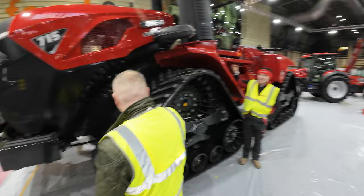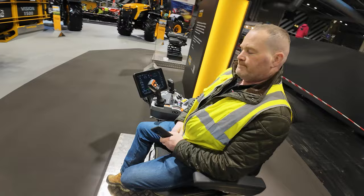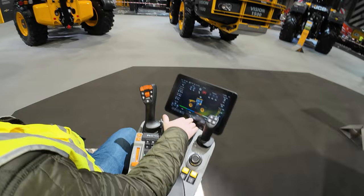So this is an Icon seat, the new Icon seat. Getting your bum in. Have you driven one? I have, yeah. I drove the new one in Lord Bamford's estate. Oh, did you?